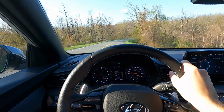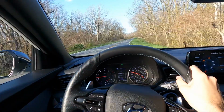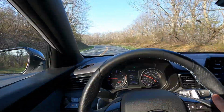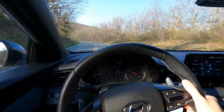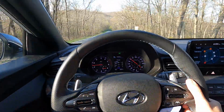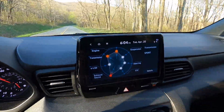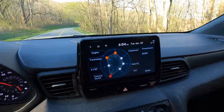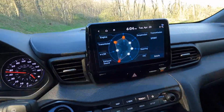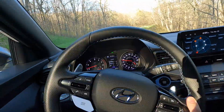And just coming out here, really getting to experience the best of the Veloster N on these hilly, curvy roads is just phenomenal. Again, right here we have the all-new 8-speed, which really makes a big difference as far as ultimate performance capabilities in this car. And we also have the custom drive mode that can be adjusted there. This is how we have it set up right now.